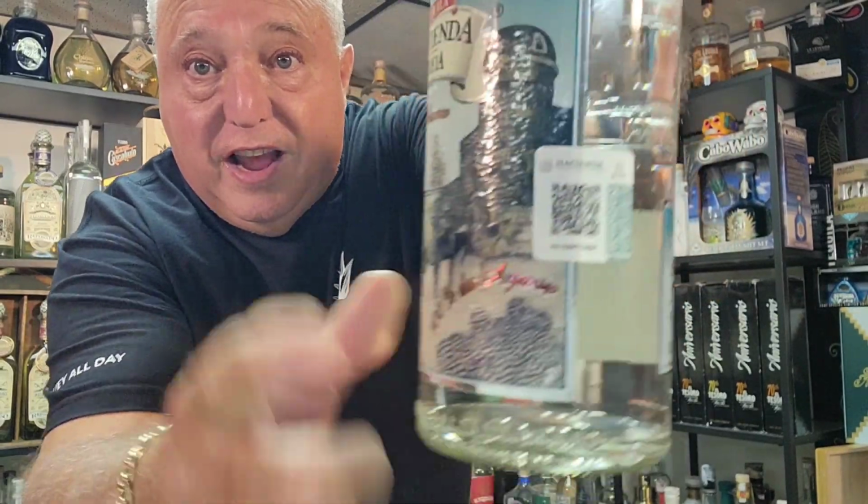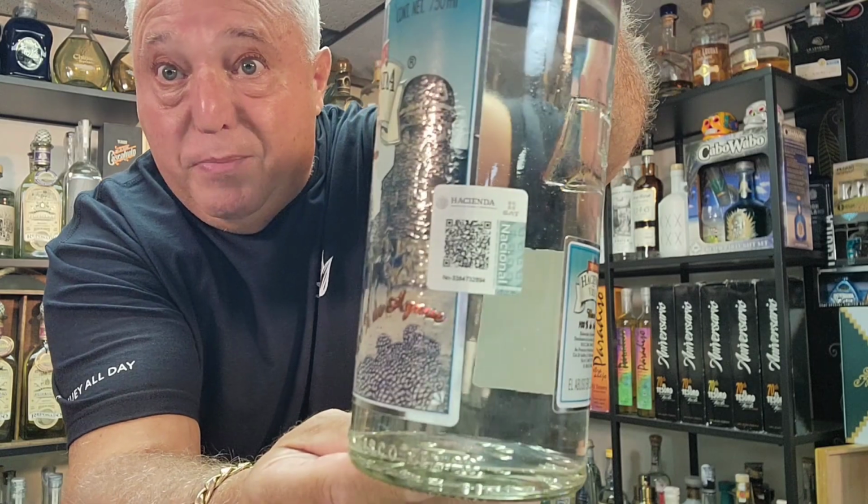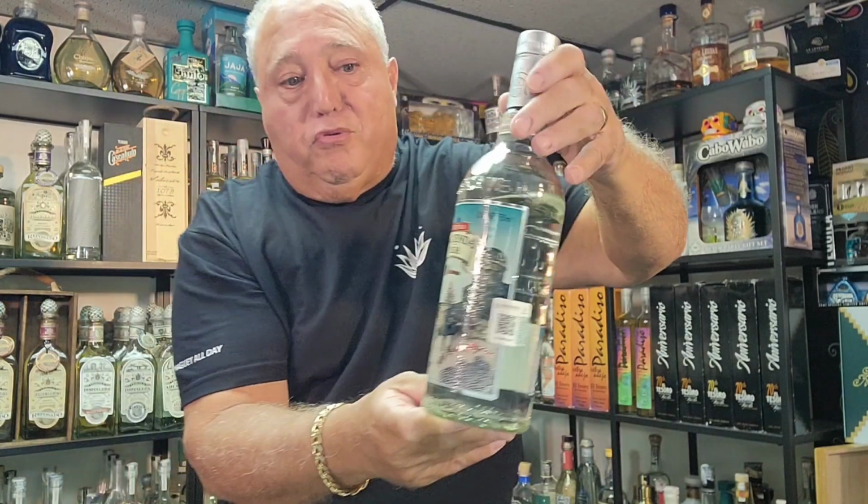So you guys are looking at only 35 ABV, okay? This is only 70 proof, all right? But in America, it's being sold as 40. It has to be, legally. He told me it's the same profile, just with a little more alcohol. A lot of that's done for tax reasons, and they lower it down in Mexico. So he gave me a lot of good information.